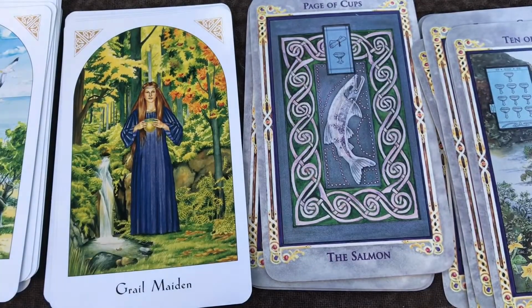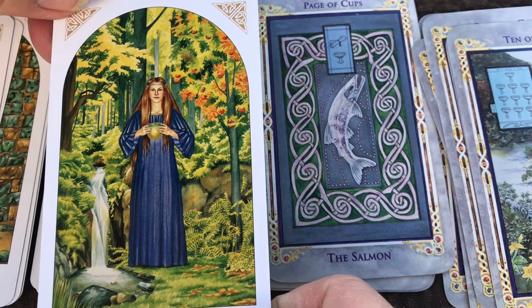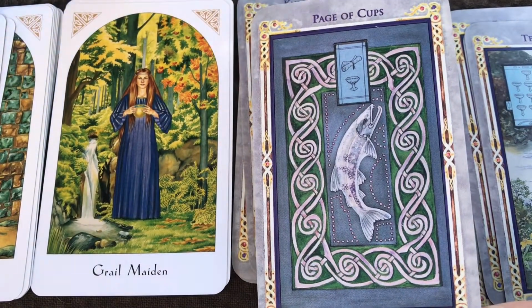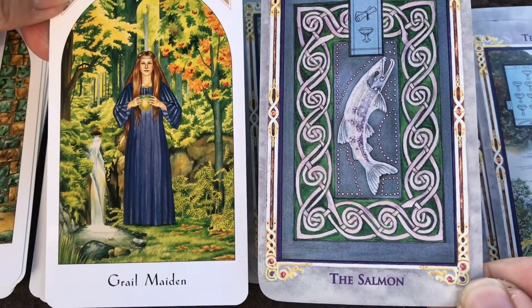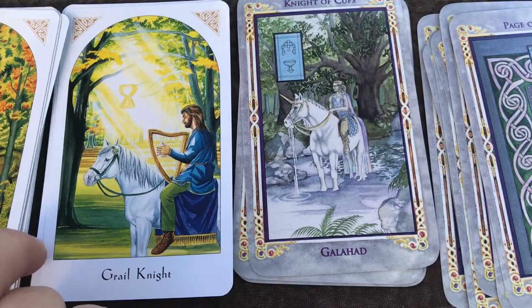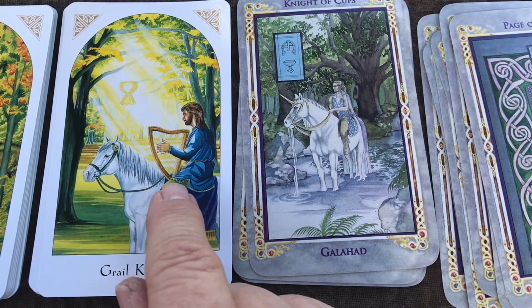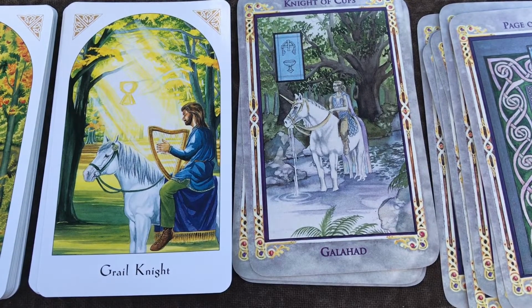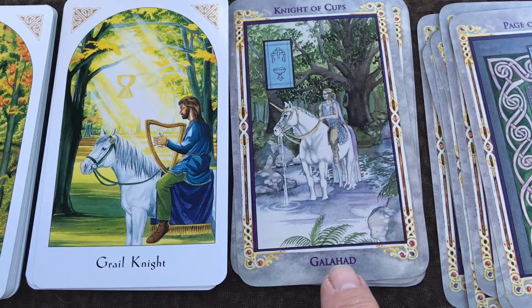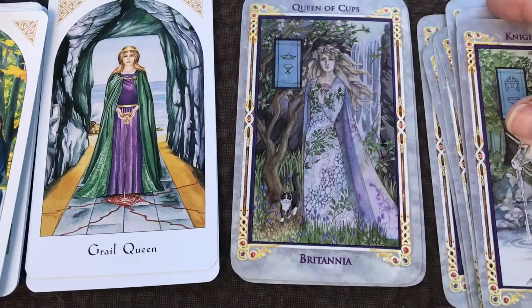Alrighty. Then we have the Grail Maiden for the page. I just absolutely adore this card. That is so beautiful. And then the Page of Cups in the Legend deck is a salmon. So both very good pages in both these decks. The Knight of Cups. I love this Grail Knight, because to me also the Suit of Cups is associated with music, poetry, and I love his harp. It shows that he's sort of a dreamer. And here we have Galahad for the Knight of Cups in the Legend deck.